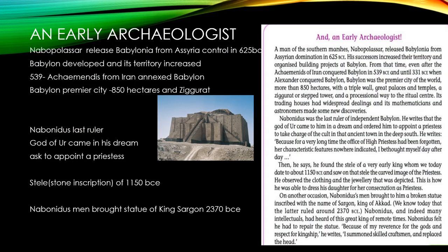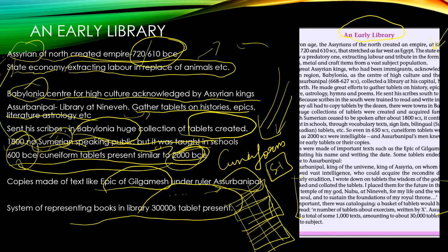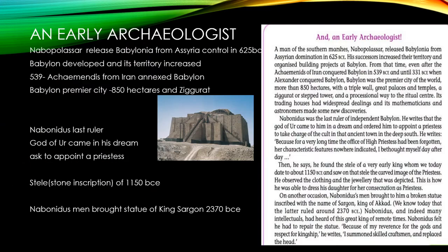Now the last slide is on an early archaeologist. Nabopolassar released Babylonia from Assyrian control in 625 BCE. In the previous slide, we saw that the Assyrians created their empire during 720 and 600 BCE, and captured the city of Babylonia. Now the ruler Nabopolassar released Babylonia from Assyrian dominance in 625 BCE. A direct question can be asked from here.